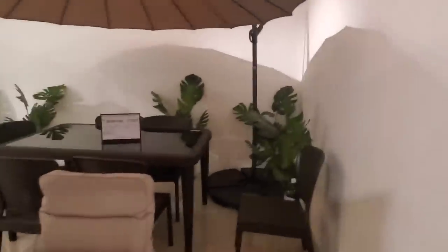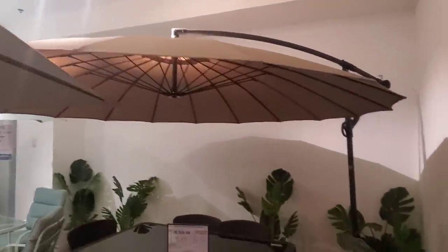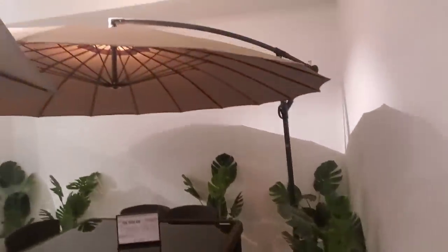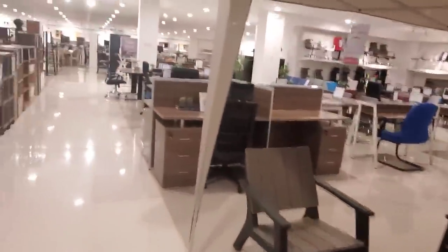We considered getting something like this: a nice umbrella, a very large umbrella with a pedestal. But the problem is we would probably have to keep it closed most of the time. Mm-hmm. With the constant breeze there, right? Yeah. So let's do a little walk around.